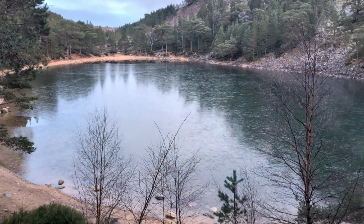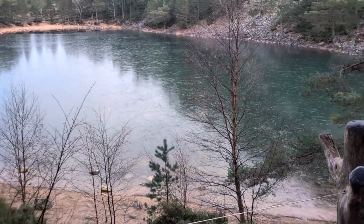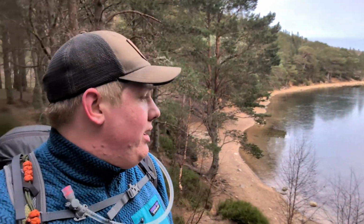Look at that. And actually, it is fairly frozen. There we are. There's the Green Lochan with its lovely sandy beaches as well. In the summer, this place is absolutely packed. I've mostly got it to myself today. There's a few people about, but the joys of coming out midweek in winter.